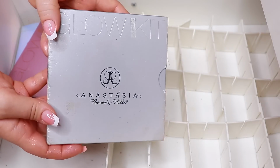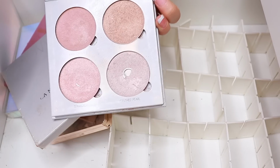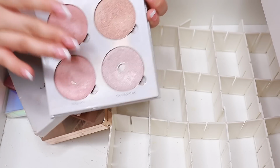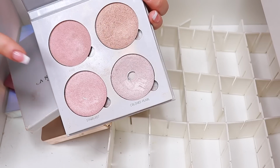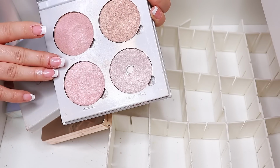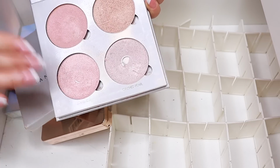Let's take this one from Anastasia. I had this in my project pan at the beginning of this year, and I hit pan in 2 shades, so these 2 right here. This is the Gleam Glow Kit, and you cannot purchase this anymore. I still enjoy this one, and I still use it. Queen of old makeup, perhaps, but I'm going to keep her.